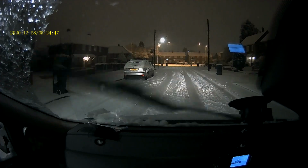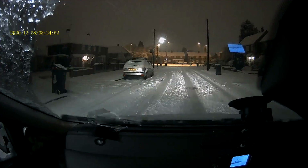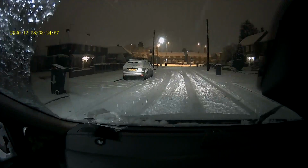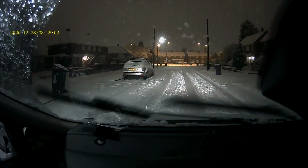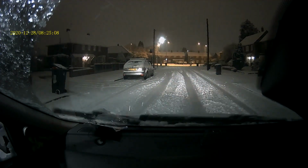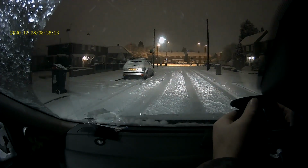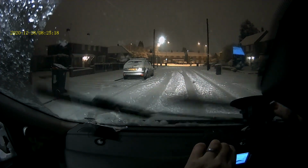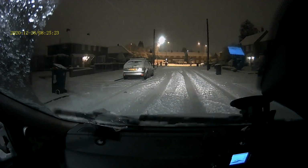So the technique for moving off in snow is to use second gear, or possibly even third, and let the clutch out extremely gently. Traction control is still playing up. Second gear. I'll put it on once more. There's no one behind me, so I'm not holding anybody up while I do this. And we may just stick with the normal dash camera. Let's see if we can move off in second gear.